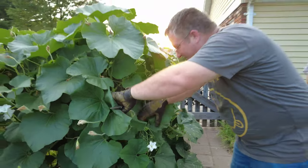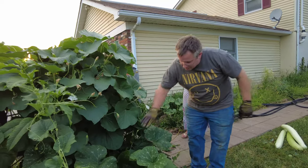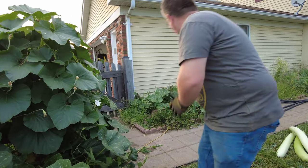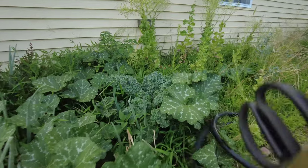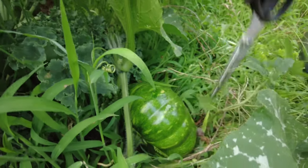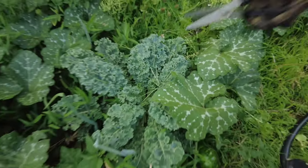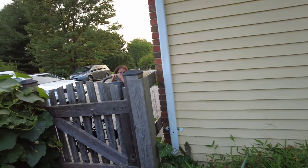Don't forget our pumpkin in there. Oh, where'd it go? So baby, use the knife to dig up the... Did you see the pumpkin? Yeah, this is our messy bed. We need to clean this bed up, and we haven't really been taking care of it. But this right here is a fairy tale pumpkin. Yep, that's gonna be beautiful. And then that's our kale. Look at the little caterpillar that's on it. It's gonna destroy it in a quickness.